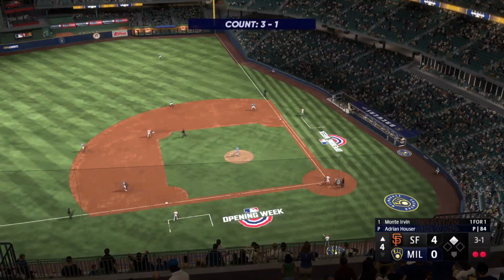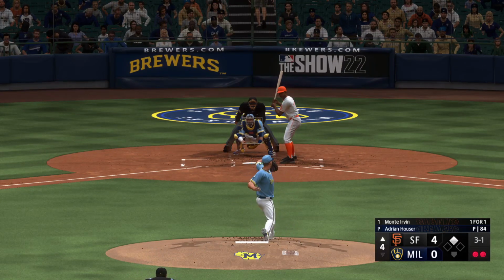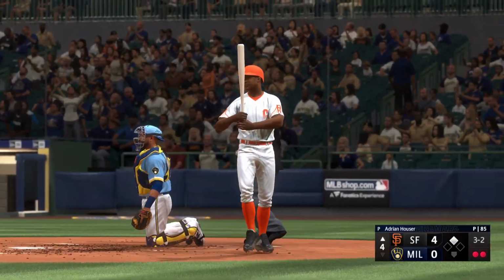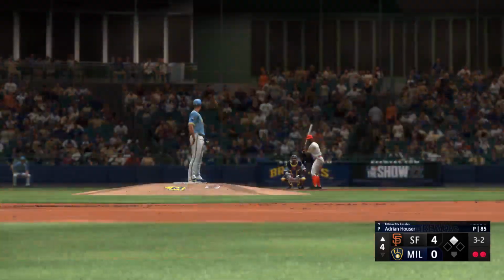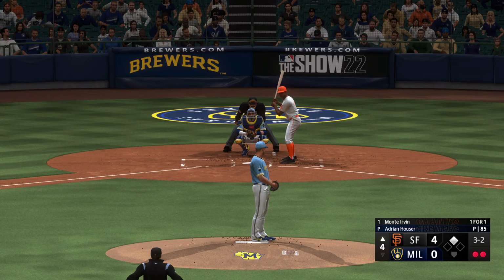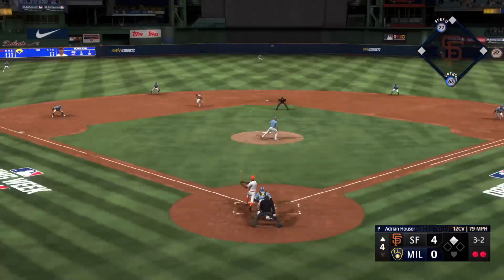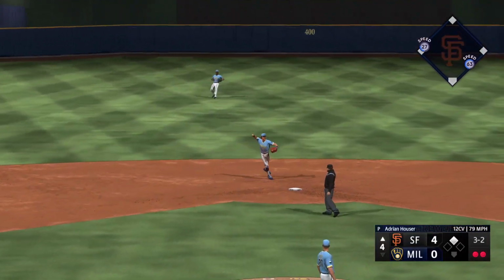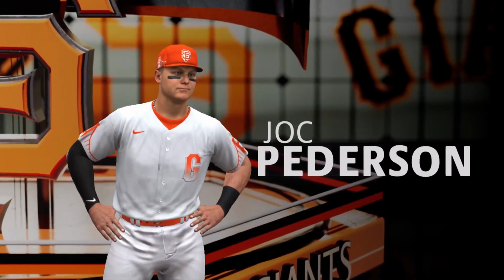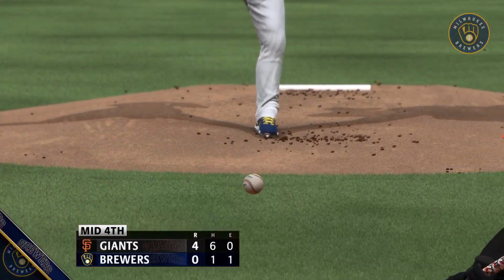So up next, Monte Irvin. And a pitch. Now front, pulls that one foul. Now it's 3-2. Up the middle. Fires to first on the run. Inning over, and it could have been worse. When the Giants go deep, it's bye-bye, baby. It's now a 4-0 ball game.